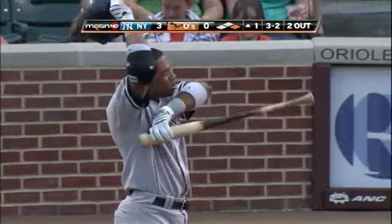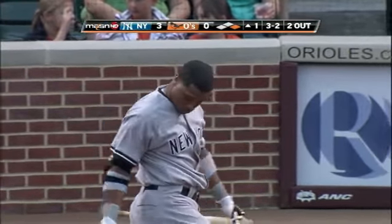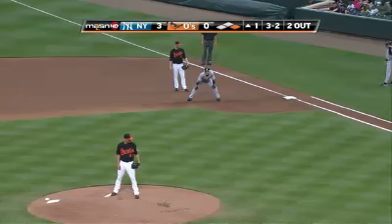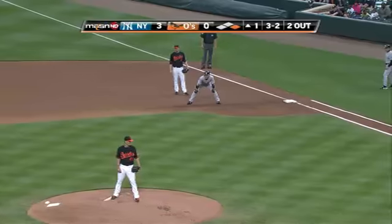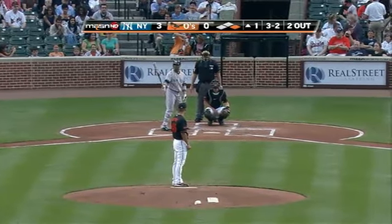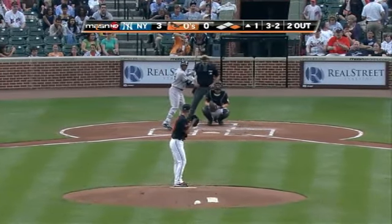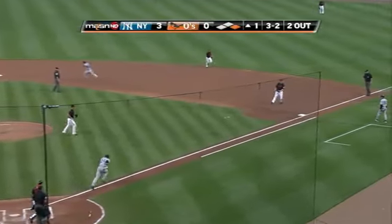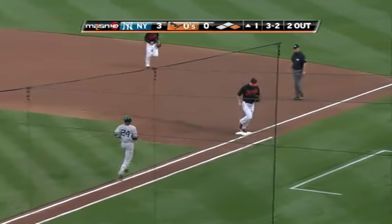The Oriole bats have shown you don't have to give them too much time to get back into a game. Hop will move behind the runner, Matsui at first base. With a 3-2 count, Matsui will be off and charging. 3-2 delivery to him, a ground ball towards first base. Huff will take it to the bag, and that will retire the side.